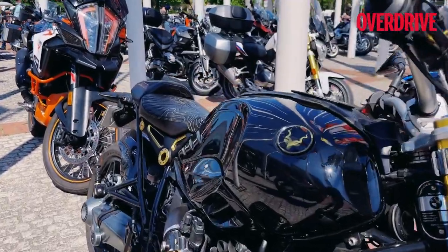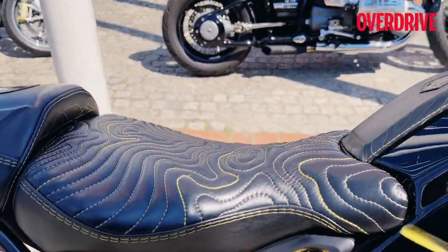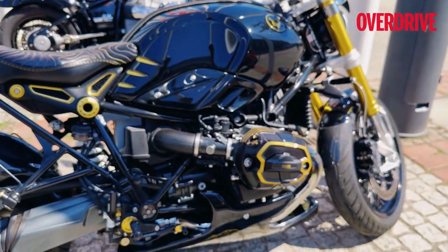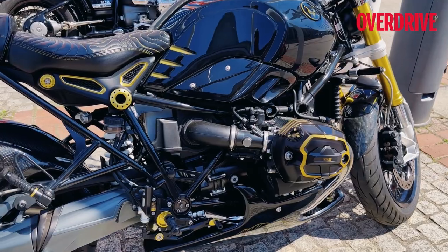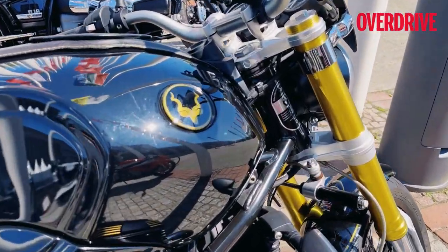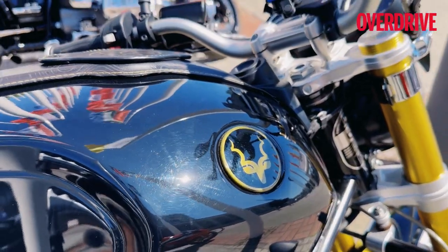Here's another custom R90. Look at that topography map on the seat. I think that is what he was intending. And all the Option 719 parts, gold and black combination. It looks quite good. The BMW logo has been replaced, of course. Looks quite nice in my opinion.